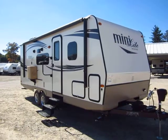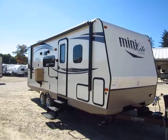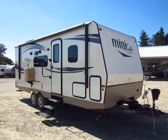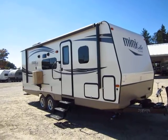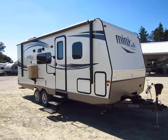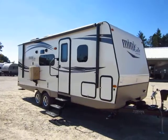Rockwood 2504S Mini Lite model here at Haylett RV of Coldwater, Michigan. And there are more lightweights out there now than ever before. There have never been this many lightweight travel trailer selections ever. So why then has Rockwood proven itself as the #1 seller for many consecutive years? There's so many cool, unique things going on with Rockwood and with this floor plan. That's what this video is all about.